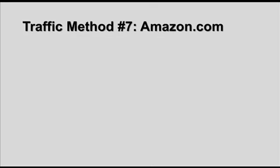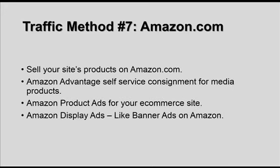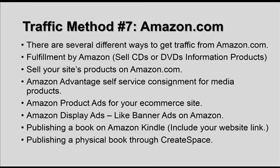Traffic method number 7, and we have this method and then a few other ones that we're going to be covering today, and then we'll be all wrapped up for part number 1 of this traffic series. Method number 7 is Amazon. So with Amazon, you can actually use several different ways to get traffic from Amazon.